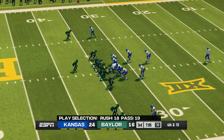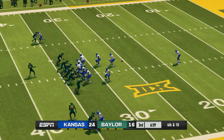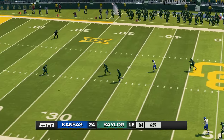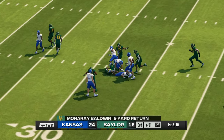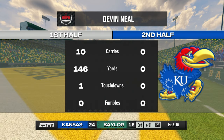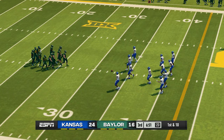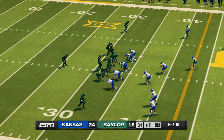After the sack, it's now fourth and long. Baldwin awaiting the return. Goes at the 32. The Jayhawks' plan was to run the ball, and they are doing it as well as we've seen it. Yeah, they're running the football. These backs seem to be hitting the holes just at the right time. And how about the offensive line? Just opening up some nice holes, just doing what this offense needs to do to be successful.